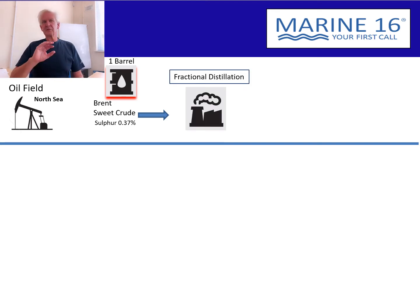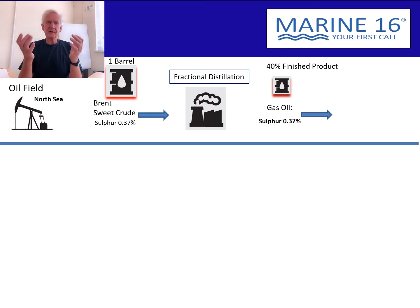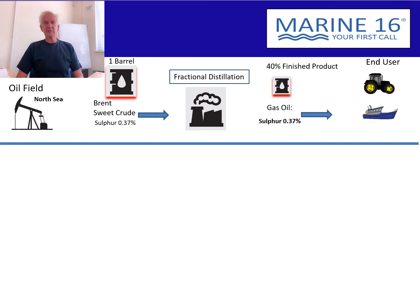It would go through a standard fractional distillation unit, and we would get about 40% finished product from that 1 barrel, of which we would get gas oil. Sulfur content is the same, 0.37%. It wasn't taken out, nobody was worried about it. It would then go on to your end user, be it agriculture, marine, industry, or whatever.